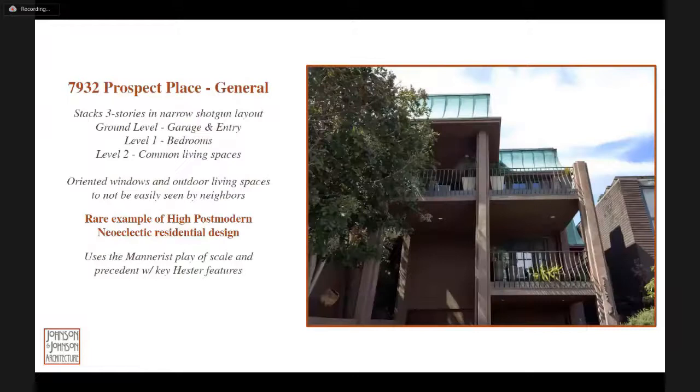A general overview of the project is that Hester stacks three stories into a narrow shotgun layout. The photo you see here is the street facing front of the house. It's very narrow. At the ground level is the ground floor entry, as well as the garage, which is obscured from this view, but you can just see the garage doors at the lower edge of the photo. Level one are the bedrooms, and then level two is the common living spaces.